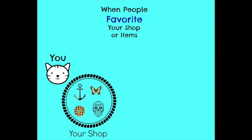So now that we have all the items in our shop and people can favorite the shop or the items, we've got to figure out what happens when they actually do this, when they favorite your shop or items from your shop. So here we've got Joe, and he's come and he's favorited your entire shop. Now, every time you list a new item, he is going to get that in his feed. He'll see that you have listed a new item.